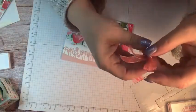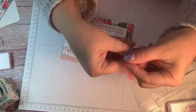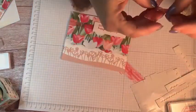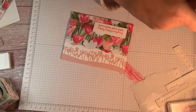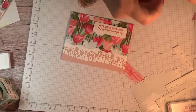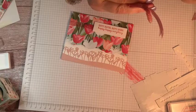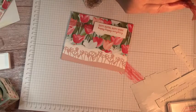Okay, so we had this really pretty double bow. You can see it's kind of spread out, and I'm just gonna give that a little bit of a trim. Probably I'm gonna need my, oh, nope, these paper snips seem to be working. That's always when I know I need a pair of new snips, is when I can't really cut my ribbon the way I would like to.